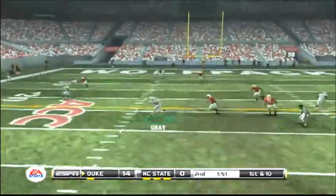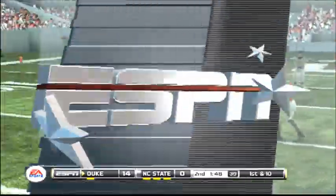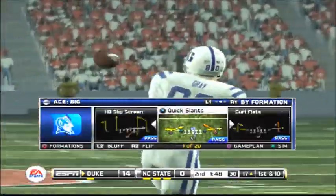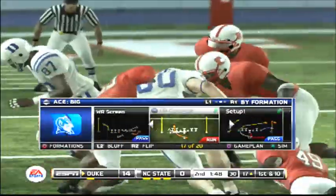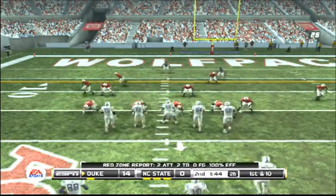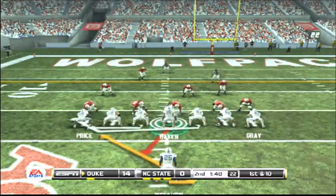Drops back to pass. Throws a strike over the middle. Tackle at the 17. How about the big fellas up front? This line will have to continue to play like that to build the consistency to help this offense be effective. We've got a first and 10. Ball on the 17-yard line. The last time they were in the red zone, they got a touchdown out of it.